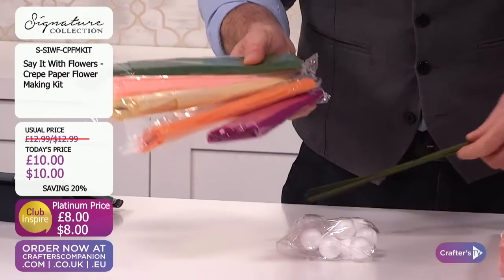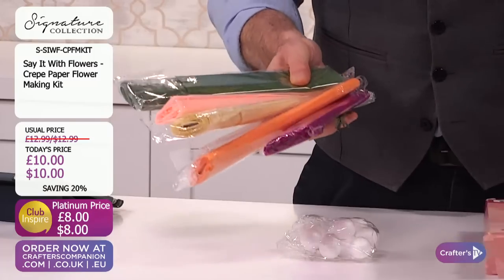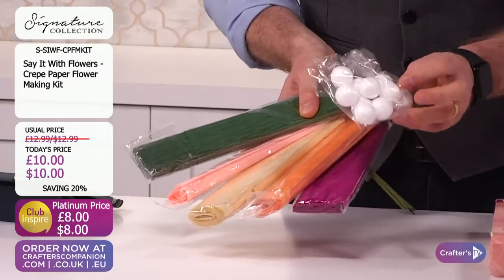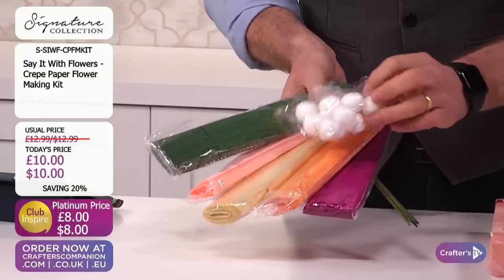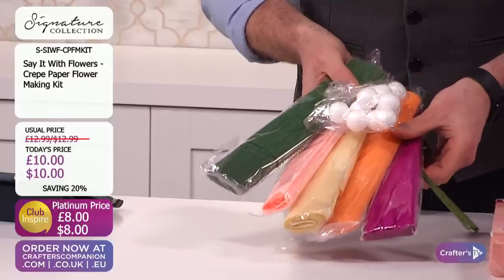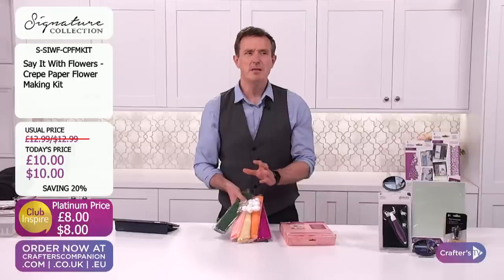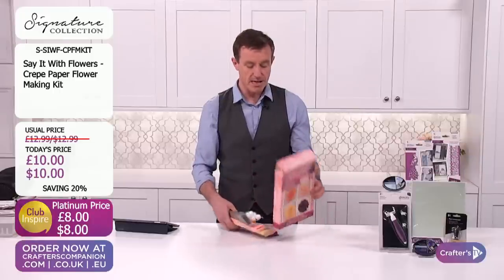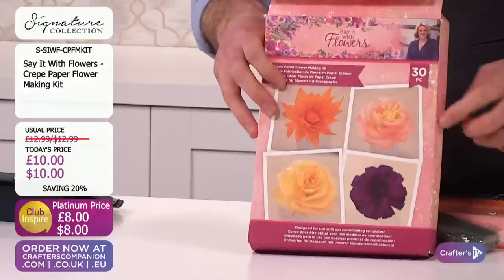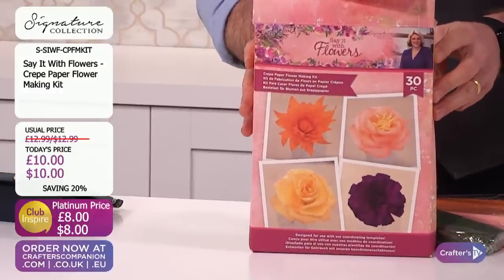Alongside that, you're going to get your floral wire, and you'll get your tape in there. My tape's disappeared, but you've got your tape included. And very importantly, you've got your foam balls as well, 12 foam balls included. So a great way for you to stock up on your crepe goodies to make your crepe flowers. And again, if you've not tried this before, or maybe it's something you've done in the past and would love to get back into, lots of reasons to jump in and buy this and make the kind of flowers that you can see on this box within the collection.